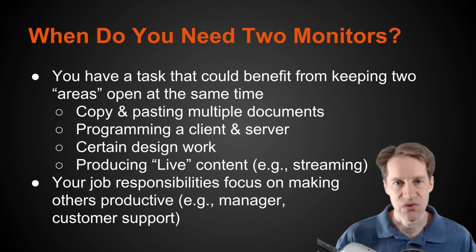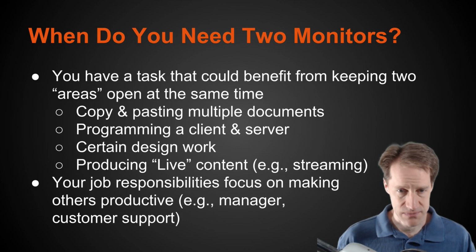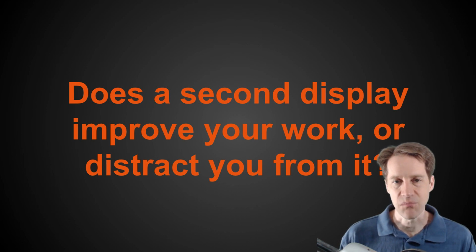Or if you're in customer support where you exist to make your customers more efficient and you want to respond right away to customer requests coming in, I could see that type of responsibility perhaps warranting two monitors to make the job easier. So these were two types of tasks or responsibilities that I felt would warrant having two monitors. Now, it comes down to this question for me: does a second display improve your work or does it distract you from it?